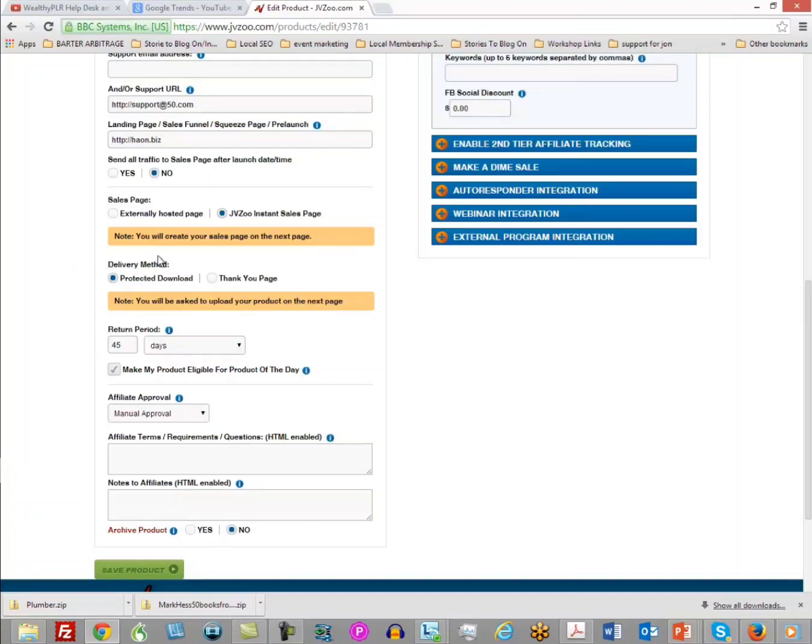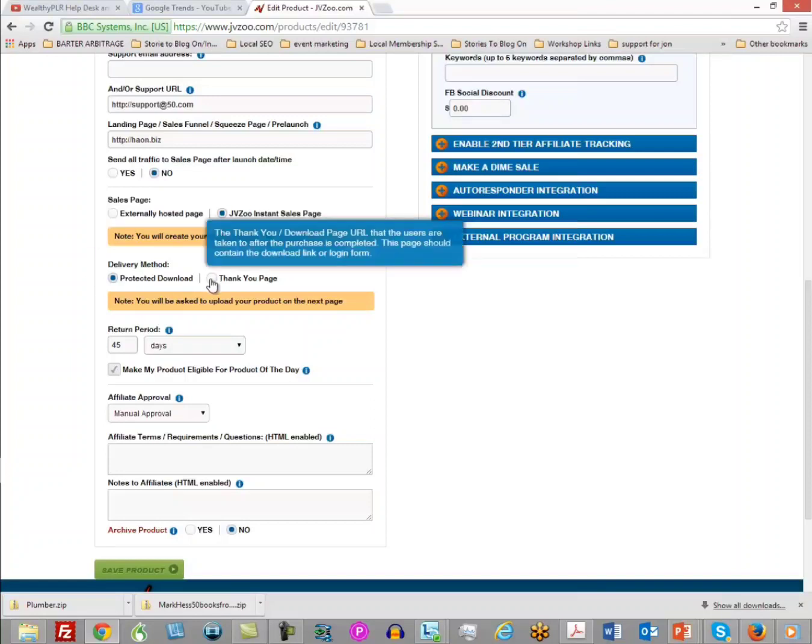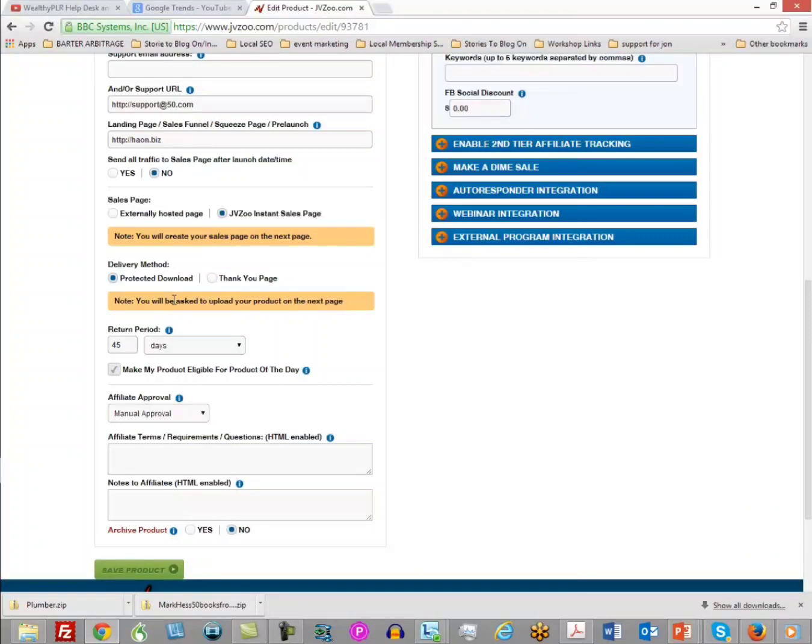Okay, now a couple of keys here. For the sales page, we're going to use the JVZoo Instant Sales page. And we're going to use the protected download. Now remember, the protected download allows us to upload a file to JVZoo that's no larger than 128 megabytes. So if you have your product ready to be delivered and it's less than 128 megabytes, you are going to be in a good position, because you're not going to have to create anything. Not going to have to create a members area. You're not going to have to FTP anything. You are going to be able to deliver this product from the sales page.